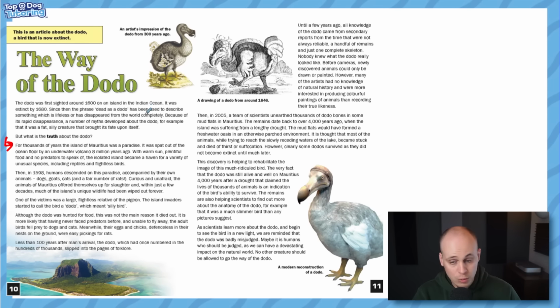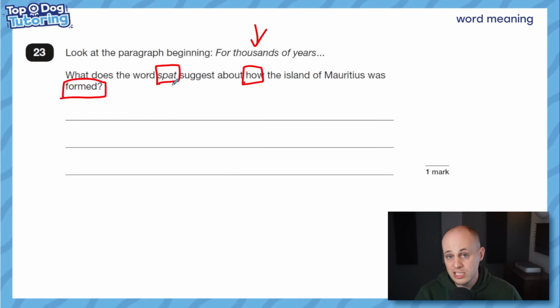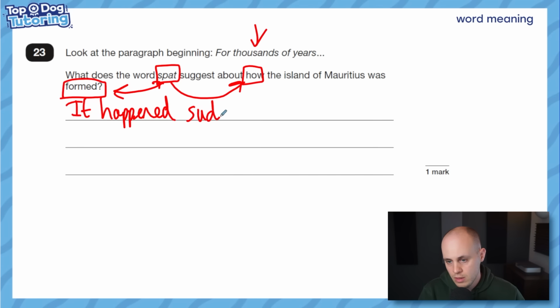And going back to the question, it asks us, what does the word spat suggest about how the island was formed? So what we're really doing there is thinking, okay, what can we link between the word spat and how an island is formed? Well, think about the verb to spit, the action of spitting. It's quite a quick process, isn't it? It happens very suddenly. So if you were just to put, it happened suddenly, you would get yourself your mark and you could move on. Three words and you're done. But as always, there's normally one or two ways you can get the mark. So don't think that's the only answer.